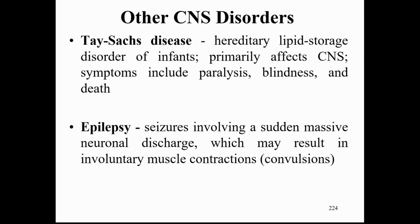Next, you have your Tay-Sachs disease, which is a metabolic disorder in which there is a lipid storage disorder of infants, which primarily affects formation of your CNS, and it includes paralysis, blindness, and death. Epilepsy is seizures. Epilepsy is the disease. The manifestation is your seizures.